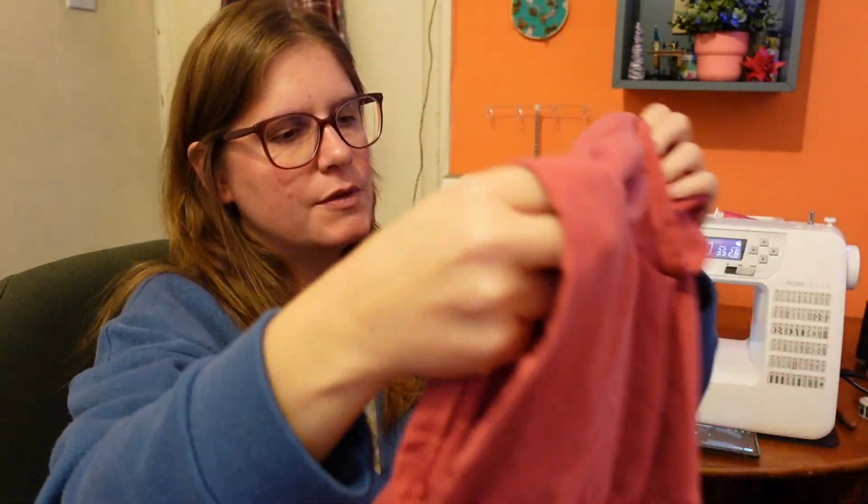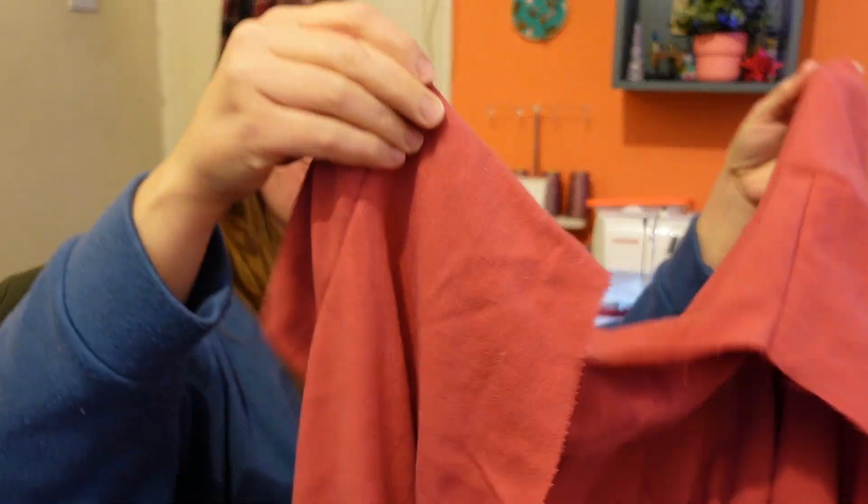I did say that this one comes together quickly. Cutting out, I feel like, is the most time-consuming element. I'm sure it's not, but it's what feels like the most time-consuming part. So I've basically made the top. So the sleeves are on, the sides are sewn.